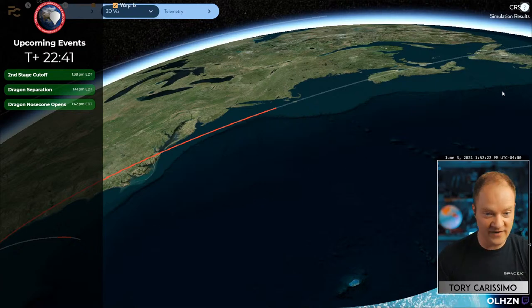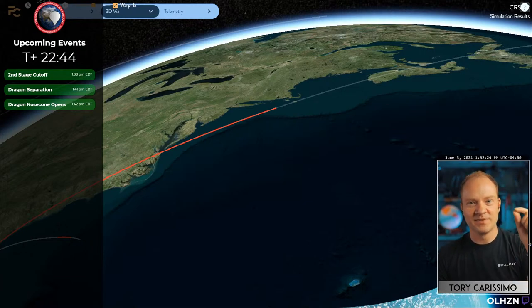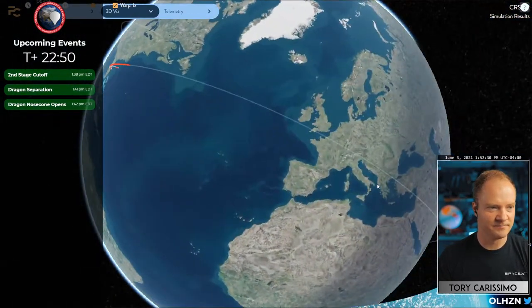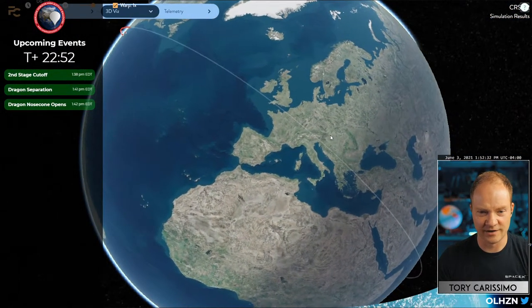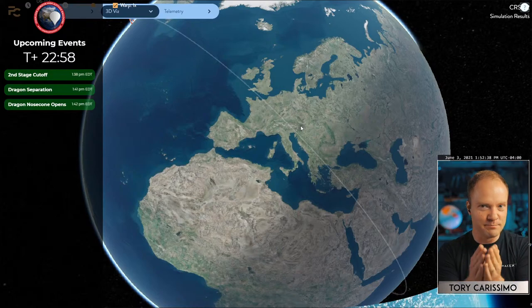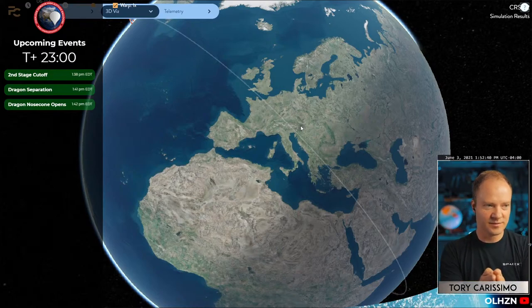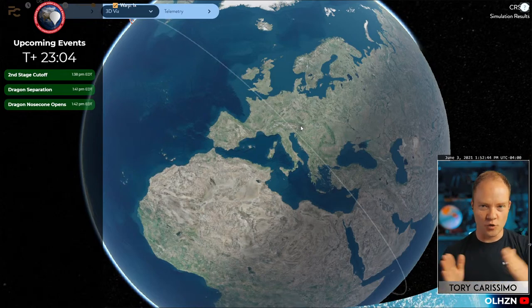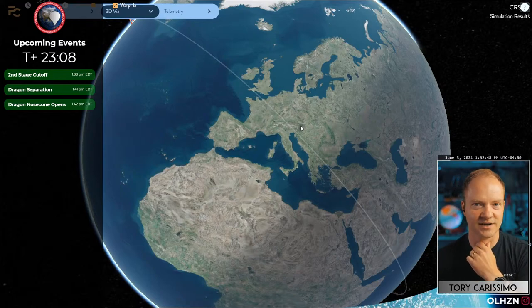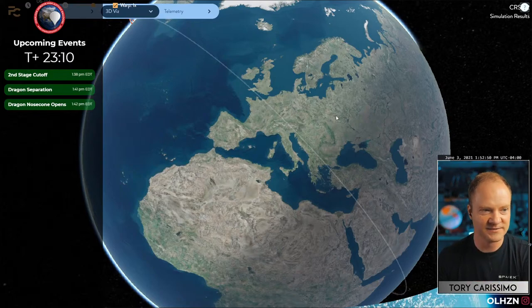Now it's growing very fast. And so if you had a failure that was going to come down over population, let's say, over here in Europe or something like that, it would have to fail at an exact millisecond, because that parabolic arc grows and passes over that space so quickly. So you have a very, very, very small chance of that actually happening.